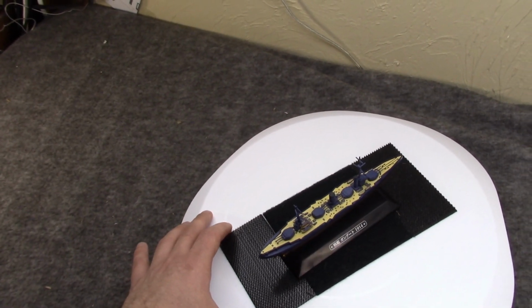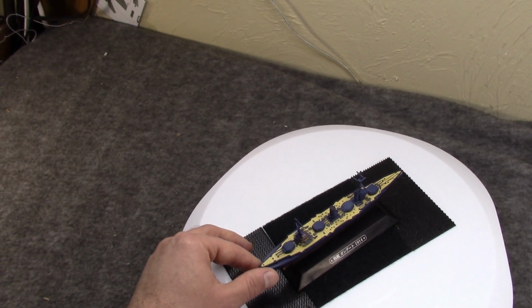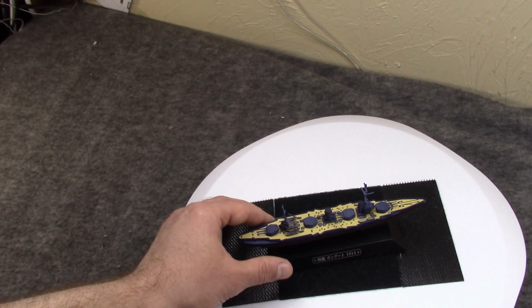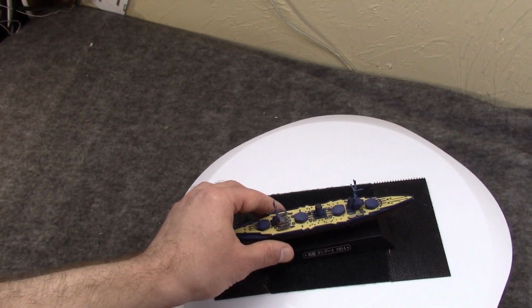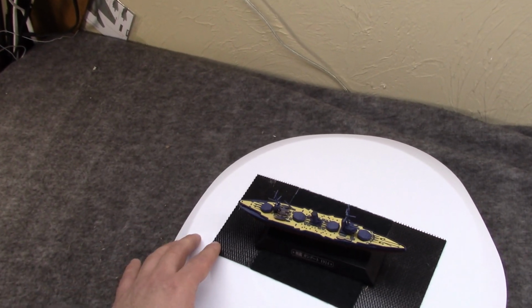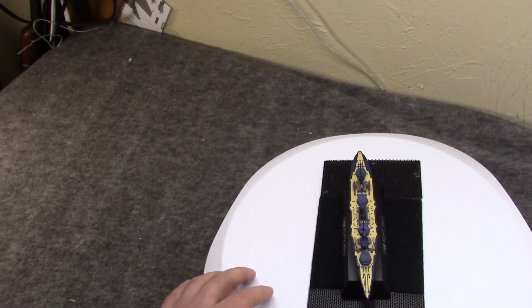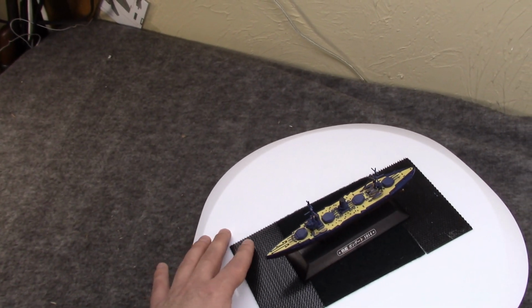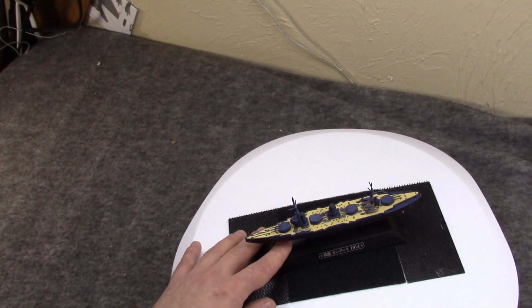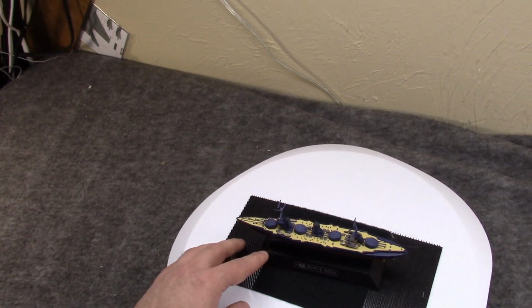But yeah, I just couldn't resist talking about Russian history a wee bit. Again, I've glossed over things, and I don't read from a teleprompter, I just kind of ramble. But yeah, I really do like these Eagle Moss models for what they cost. You get a lot of bang for your buck, I think. They only do 2 Russian ships. They do the pre-dreadnought Borodino, and they do this.